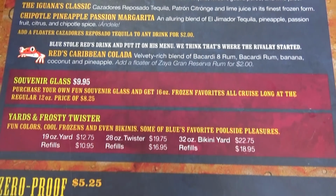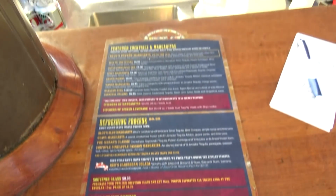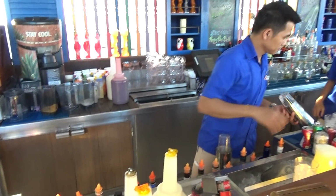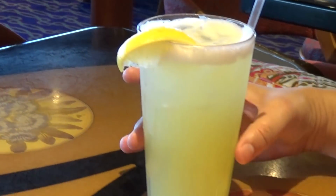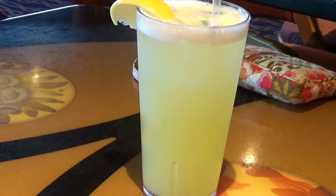Good luck with Molly, by the way. She's drinking like a 16-ounce Long Island. Probably not the smartest idea. It's like an agave pineapple tea, I think they call it, from the tequila bar. But good luck. After you're done with that, you're gonna be feeling good.